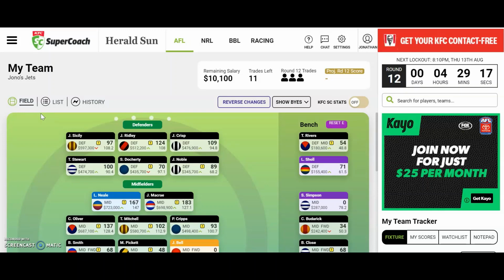So first up, Sicily. He got 97, which isn't too bad, but he played a bit of forward, which wasn't great for his score, but hopefully he'll be back to his best. And I'm not trading him. He's going to be one of the top defenders, probably second top after Lloyd. So yeah, no concerns there really.